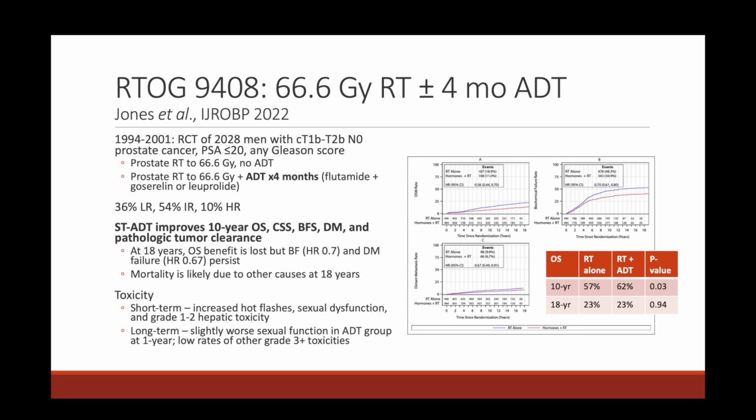At 18 years, the overall survival lost its benefit, but the distant metastasis failure and the biochemical failure benefits still persisted. So the conclusion was that mortality is likely due to other causes by the time you get to 18 years out. In terms of toxicity with the hormone therapy, and remember they were using the LHRH or GnRH agonists, the toxicities were increased hot flashes, sexual dysfunction, and grade 1 to 2 hepatic toxicity in the short term. In the long term, they continued to have slightly worse sexual function in the androgen deprivation group at 1 year and low rates of other toxicities.